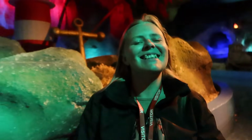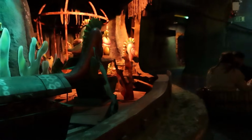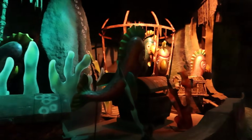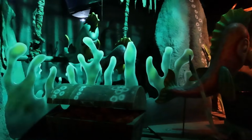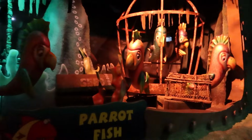Here's the little landlubber. Great soundtrack. The scenes are really well lit up in here. I think they've added a bit more lighting on some of the props. In fact, they definitely have. They used to be a bit darker in some of these scenes. Parrotfish.